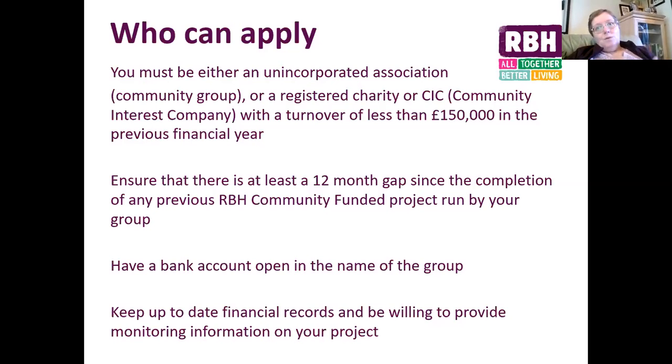Obviously that does mean that we're not able to offer funding to bigger organisations and groups, so there'll be more appropriate funding that you would access if you were a bigger group. Also, we have a new rule now, which we didn't have before, because the panel reviewed our criteria last year, where if you've had funding from us, we ask you to take a 12-month gap before you apply again. That's so that different groups can apply for the funding, and it spreads the funding out.